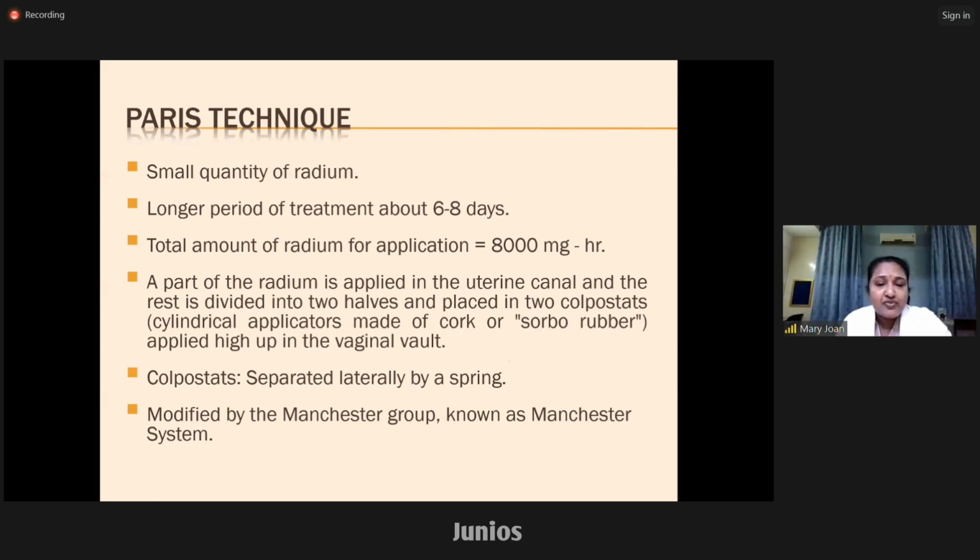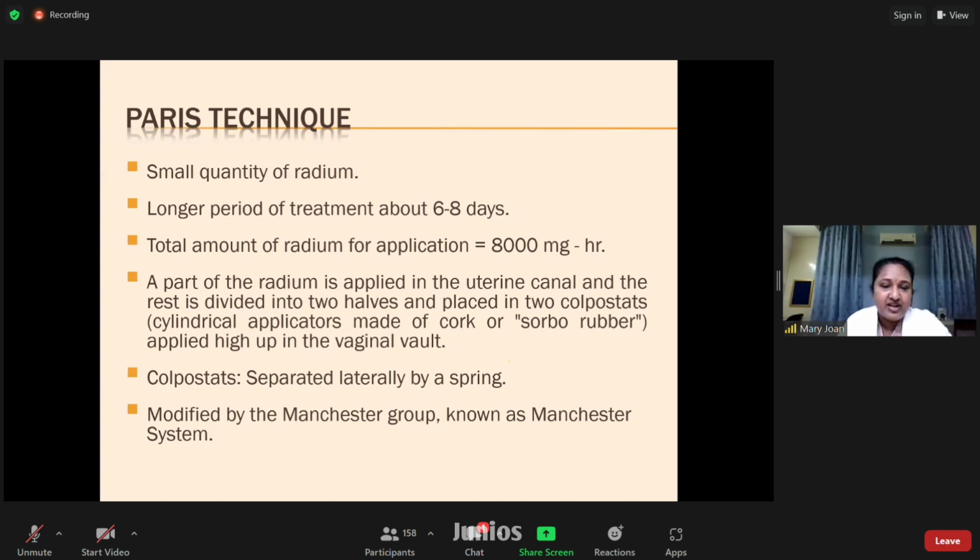A part of the radium is applied in the uterine canal, and the rest is divided into two halves and placed in two colpostats. Colpostats are cylindrical applicators made of cork or sorbo rubber applied high up in the vaginal vault. And colpostats separated laterally by a spring and modified by the Manchester group is known as the Manchester system.